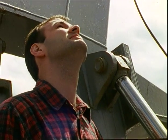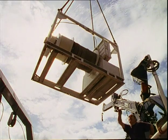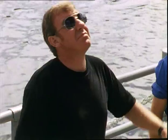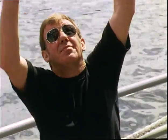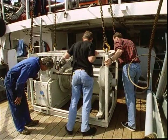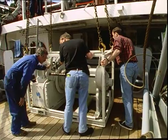They want to find out how Loch Ness works by examining what lives in both warm and cold waters and where these organisms get their food. They hope to build a picture of the loch's food chain, but their findings are also needed for a worldwide study about environmental change.